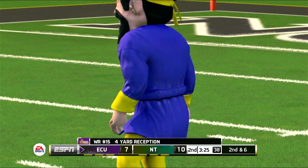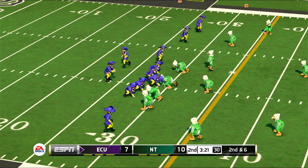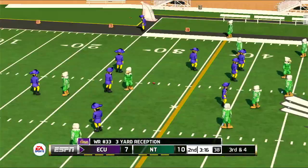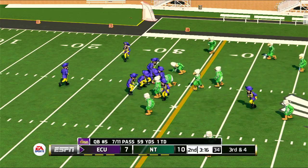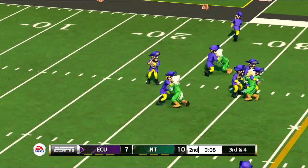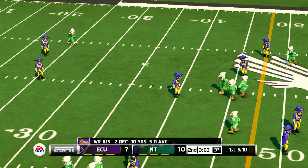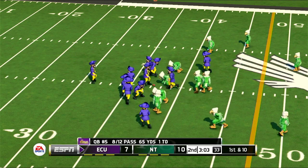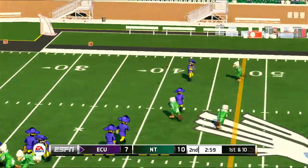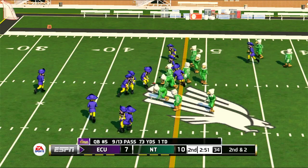Goes out of bounds at the 29-yard line. That's a gain of 4 on the play. That makes it 2nd and 6. Out of bounds around the 31-yard line. Gain of 2 yards. They'll bring him down at about the 45. Gain of 8 yards. That makes it 2nd and 2.